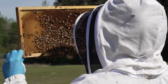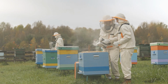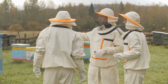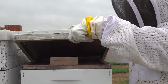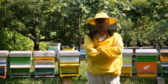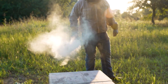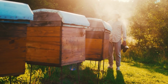Part agri-scientist, part poet, they move along their hives with the efficiency of Moe, Larry, and Curly, tending to the bees' needs as best they can comprehend, and with the infrequency of a waterfall in the Sahara, sometimes running off, flapping and flailing like a penguin on a hot sidewalk. This is their journey.